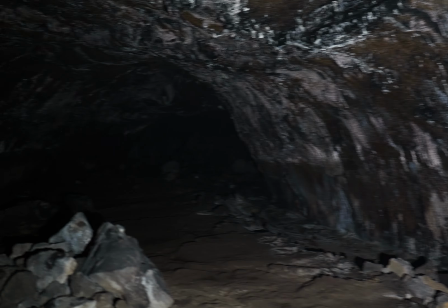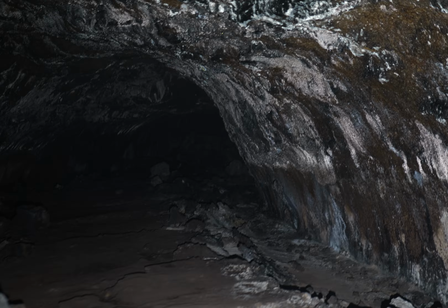Like it almost had a side passage. Or maybe it did and it sealed off. Suspicious.